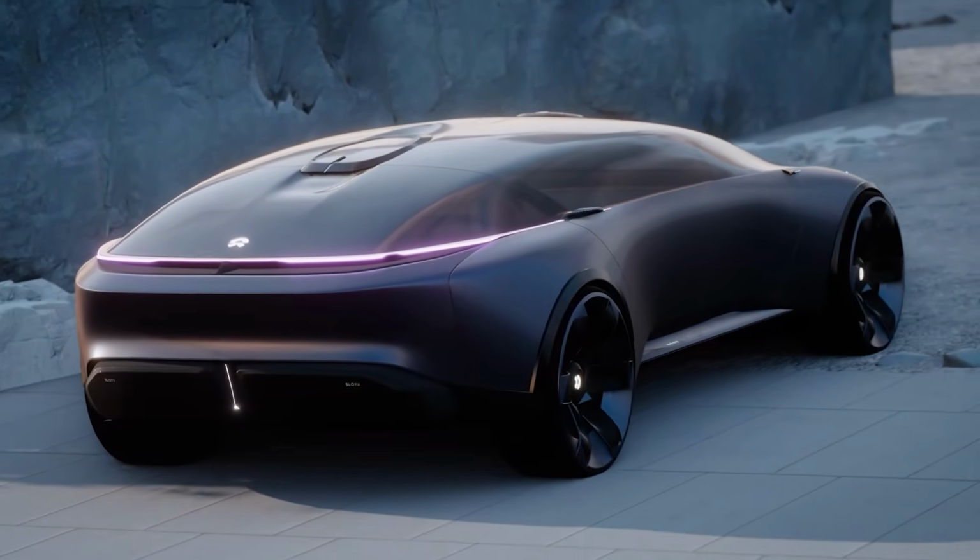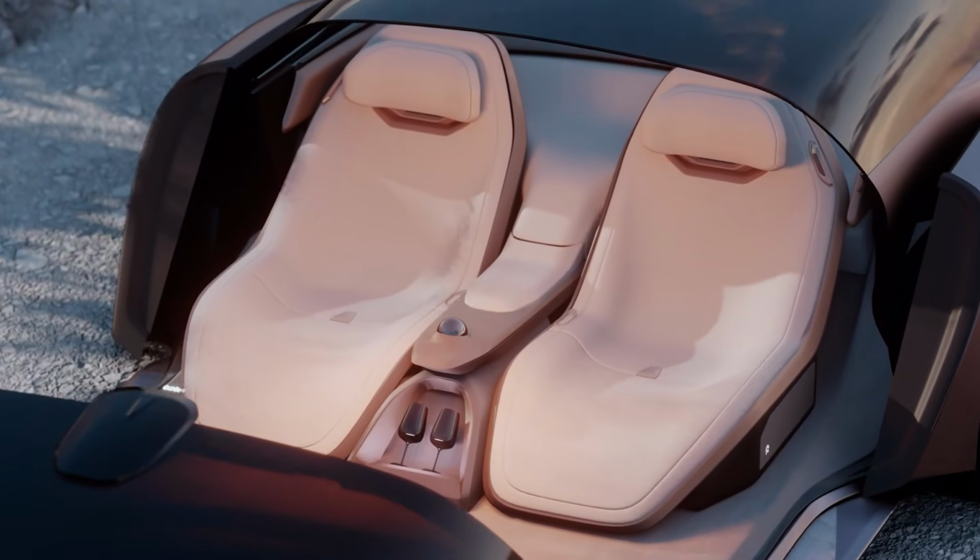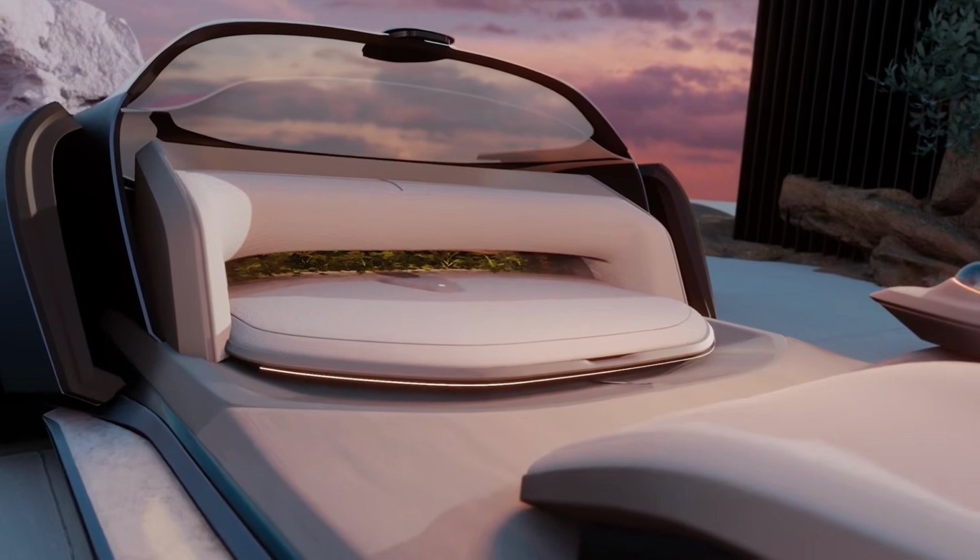But here's the wild part. When the car stops, the chassis widens. Doors and roof slide open, and the inside merges completely with the outside world.